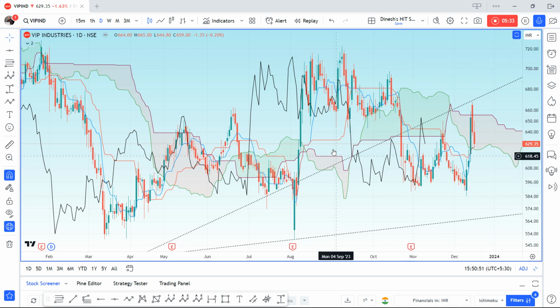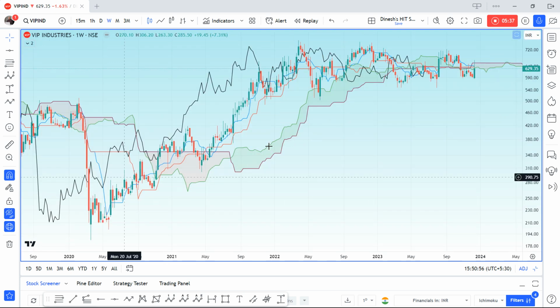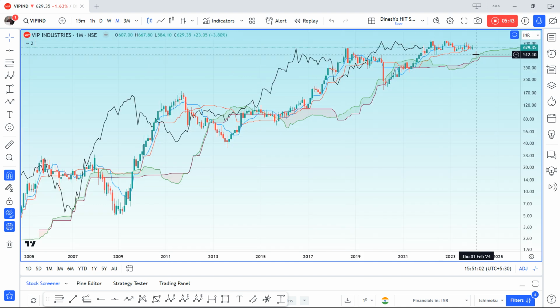However, if it fails to hold this level of 500 or 550, then there is trouble in the stock, because then we would be opening for further lower levels of 450, 350 odd, like that. Also, it would lead to a triangle failure in that case.